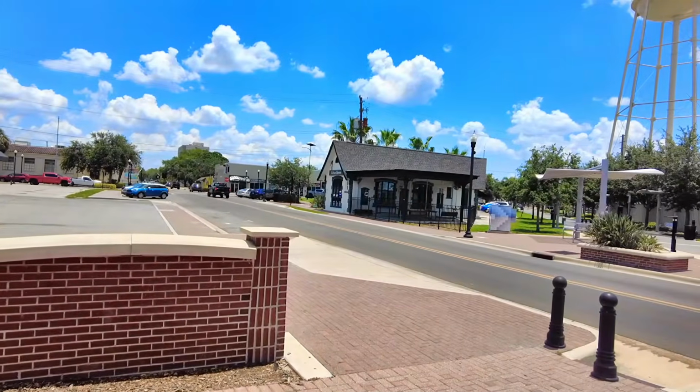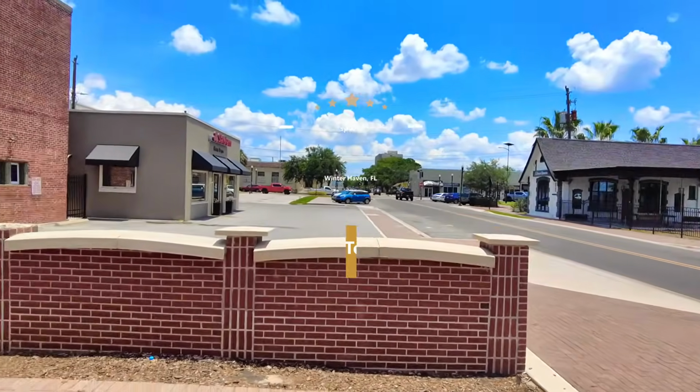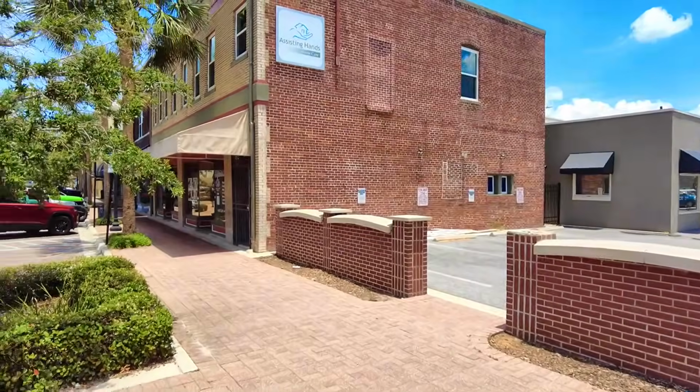It's a little odd that it has taken me this long to actually make it here. Here, of course, is Winter Haven, Florida. What I've seen so far, an absolutely amazing slice of both turn of the century and mid-century modern architecture, culture, well, old school Florida, really.